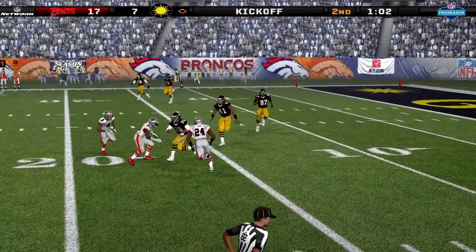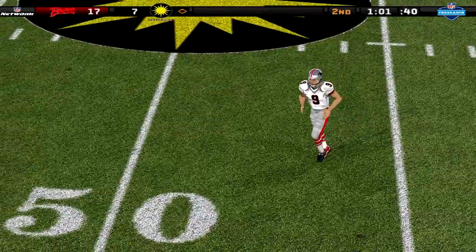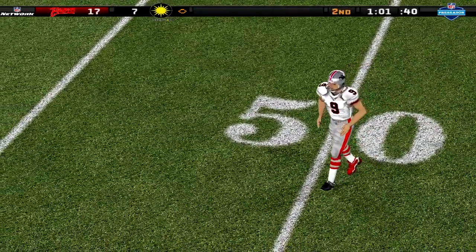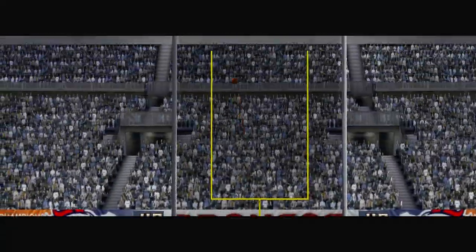From the 4. Kickoff not what they wanted on that return. The returner needs to be a little more patient. He has to wait for his blocks to develop, find the seam, then run for daylight when he breaks through.